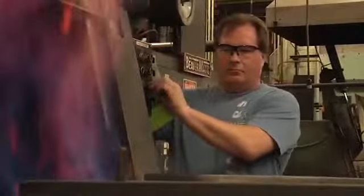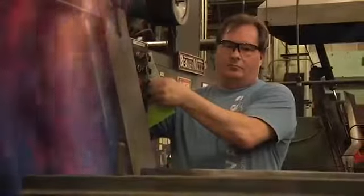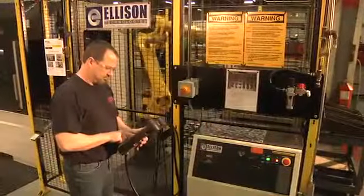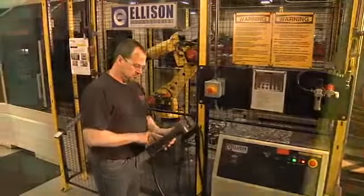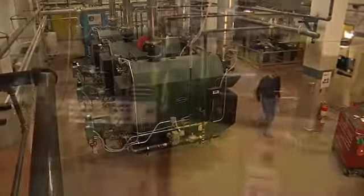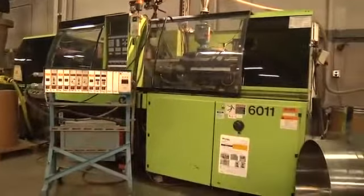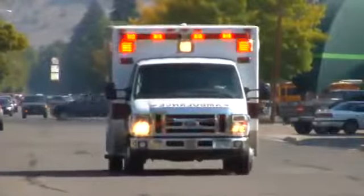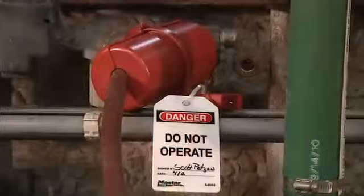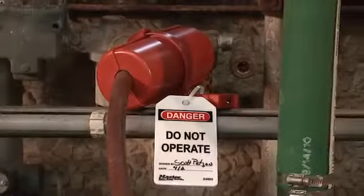Energy. It's essential in the workplace. Because energy is always around us, we may take it for granted and underestimate the potential hazards. Accidental release of stored energy can happen in a second, but the injuries can last forever. The good news is, when proper safety procedures are followed, these accidents are preventable.